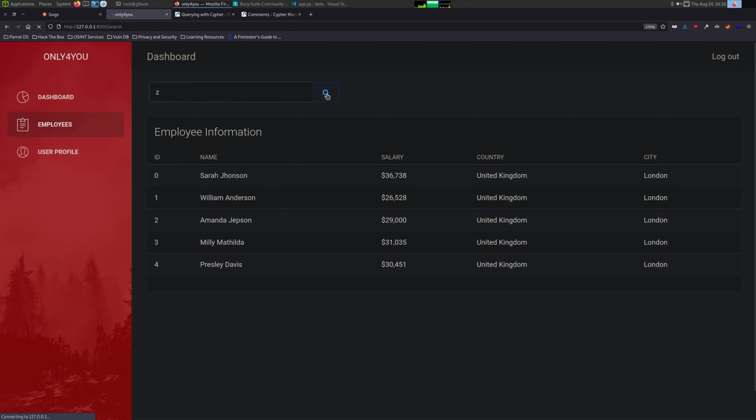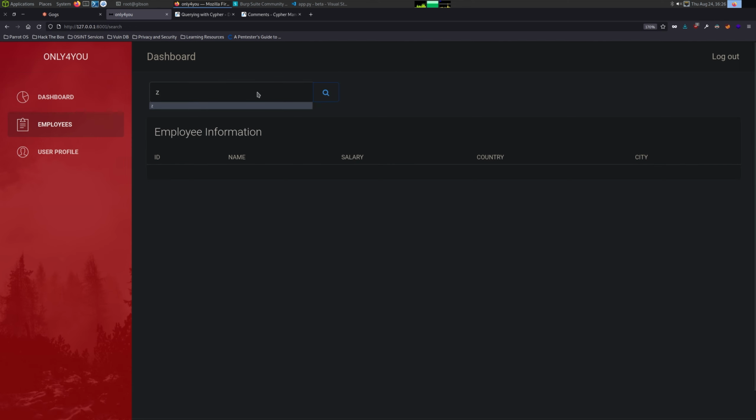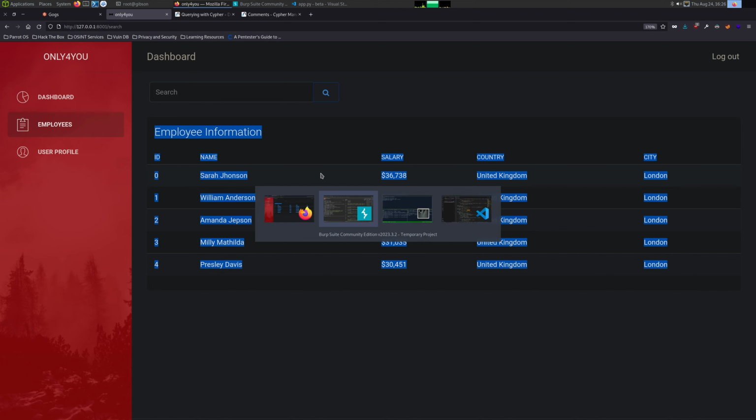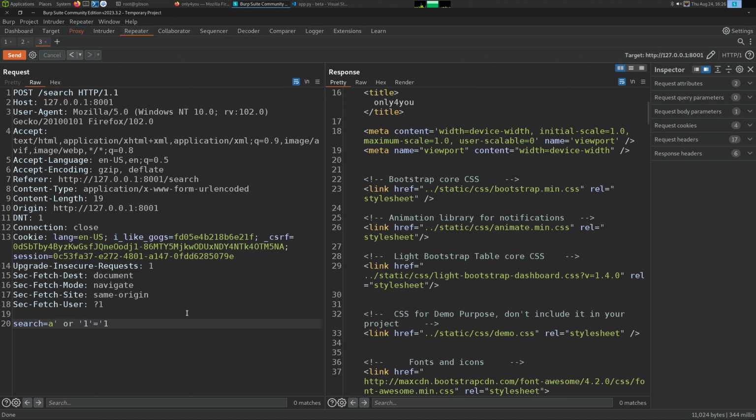Z should return no one. So if we do Z single quote OR 1 equals 1, and the reason why I said we have to do a single quote and not end it is because the server is adding this one single quote to terminate this parameter. So now if we do the search, we'd return everything. So we have definitely confirmed there is some type of injection here. We're pretty sure it's Neo4j. So we did the OR 1 equals 1.